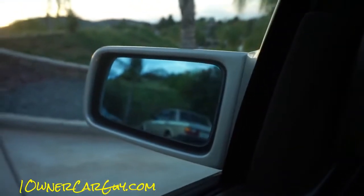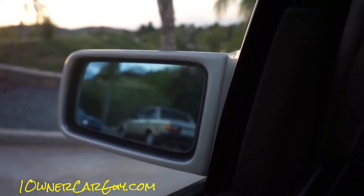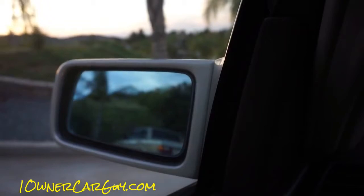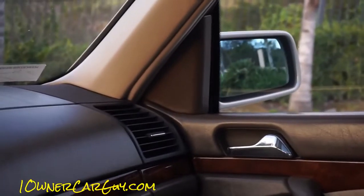Let me go ahead and shut the door here. Let's do some mirrors. Mirrors down. Look at that Volvo. That's for sale on my website, oneownercarguy.com. Up. Back down a little. Out. In. Put it back where I like it. Out. In.